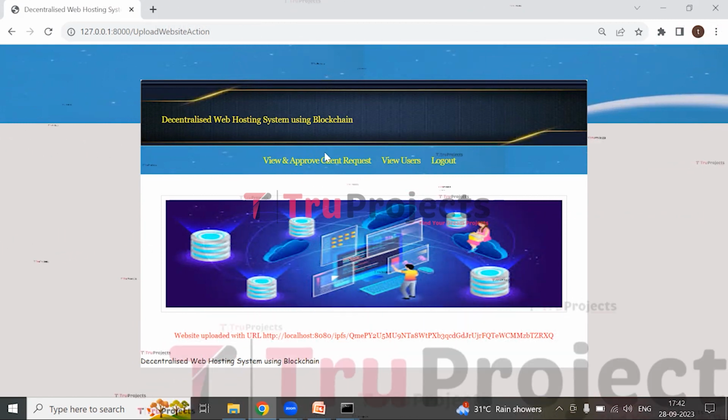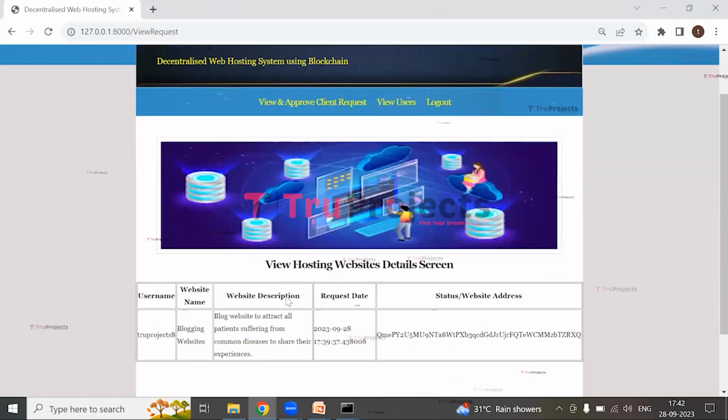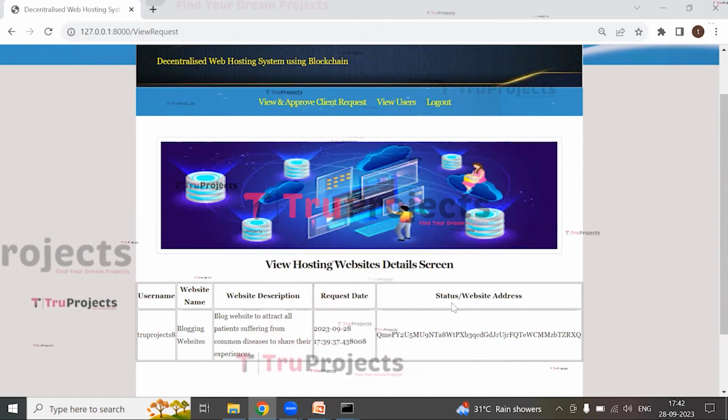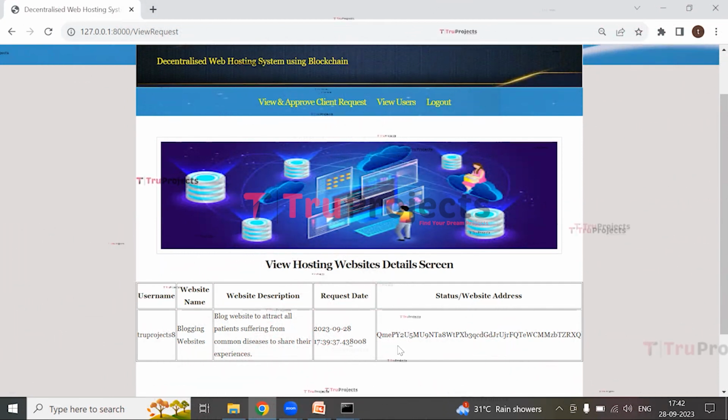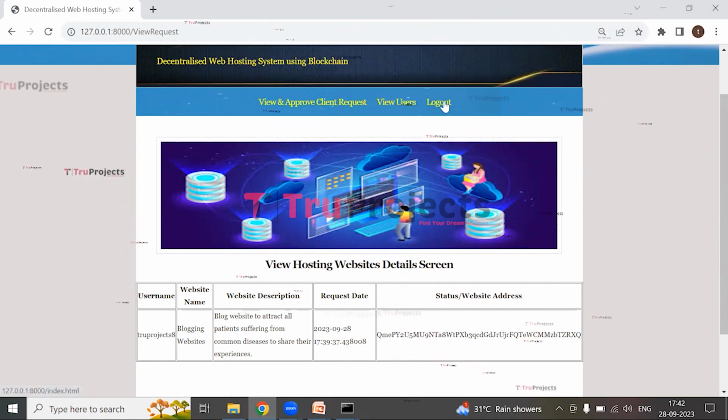Now again click on view and approve client request to view the request. So here we can see the username, which is TrueProjects 8, and the website name, which is blogging website, and the description of the website. And here we can see status of website address is being converted to the hash code. Now click on logout.